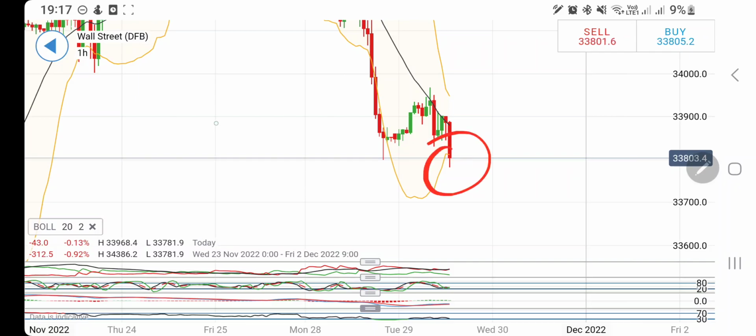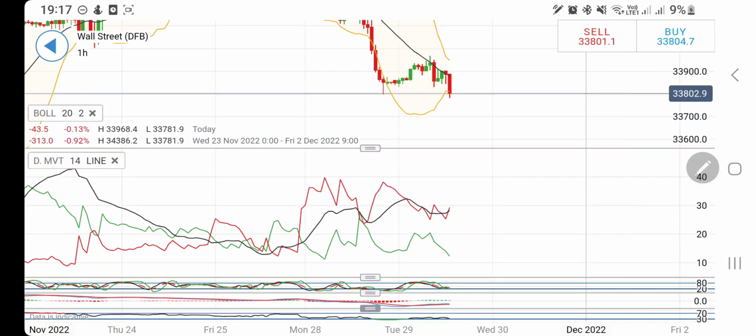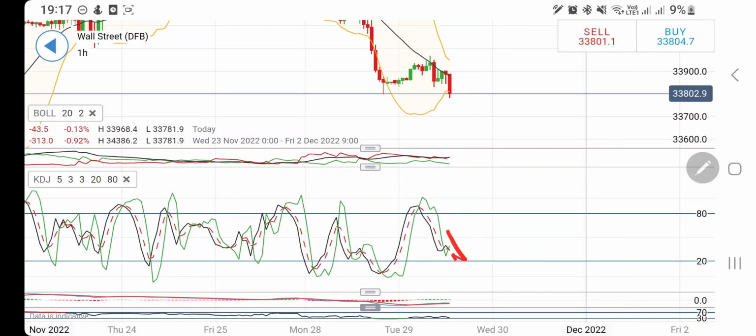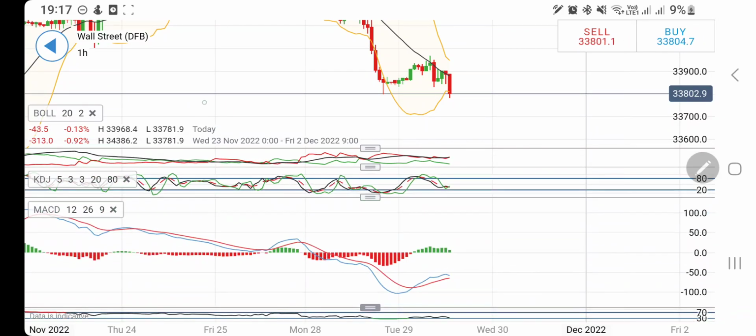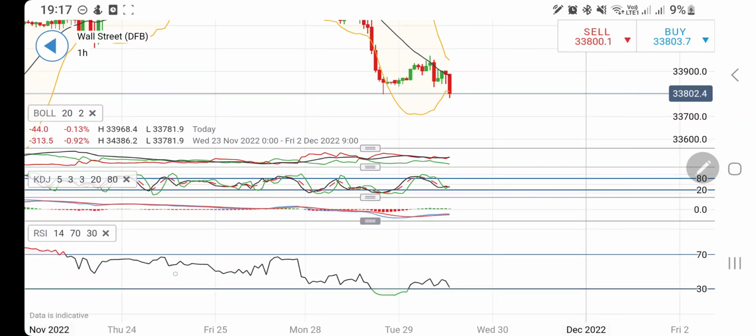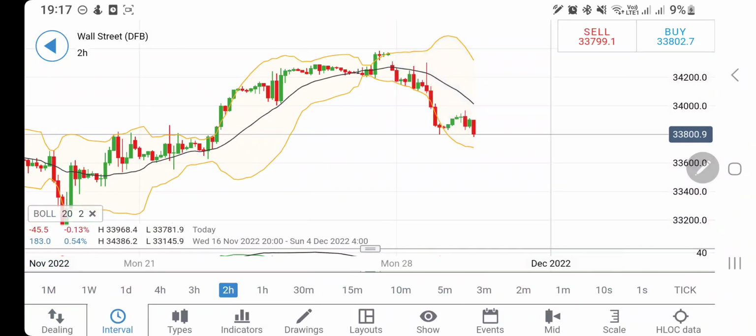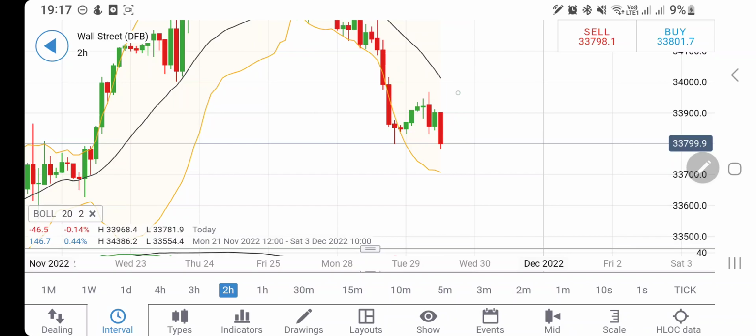Remember, on the hourly charts, it is trading outside Bollinger Bands, getting the support here. Directional movement is divergent bearish. Stochastic looking downwards here, and it appears to be bearish. The MACD is trying to converge here. It is in green. Let's see if it crosses over for a sell. RSI again looking downwards.